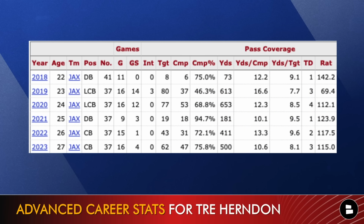You look at some advanced stats for Herndon, and I want to focus on just the completions in the targets and the completion percentage. He's not someone that's just a shutdown guy. He kind of was, though, in 2019, where he was targeted 80 times and he allowed 37 catches. A completion percentage of just 46.3. But then that ballooned up to 68%.